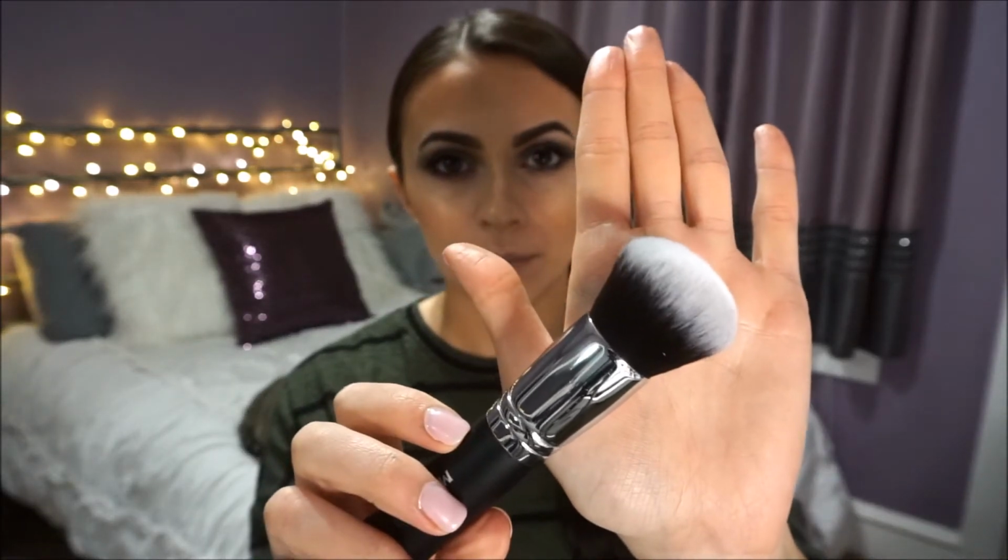Moving on to Morphe. I did get an M439. This is similar to the Sigma Kabuki brush, but it's a lot fatter and round at the top. I've heard so many people talk about this brush, and I think I'm really going to like it. It might even replace that. I did want to get both just to try new things, but I really am going to like this for foundation, I can tell already.